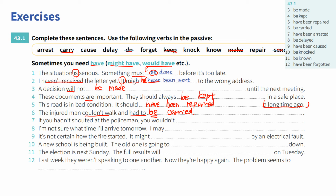And number 7, if you hadn't shouted at the policeman, you wouldn't have been arrested. You shouted at the policeman, and then maybe you were arrested. So use the word arrest here. You wouldn't have been arrested. You were arrested because you shouted at the policeman. So if you hadn't shouted, you wouldn't have been arrested.